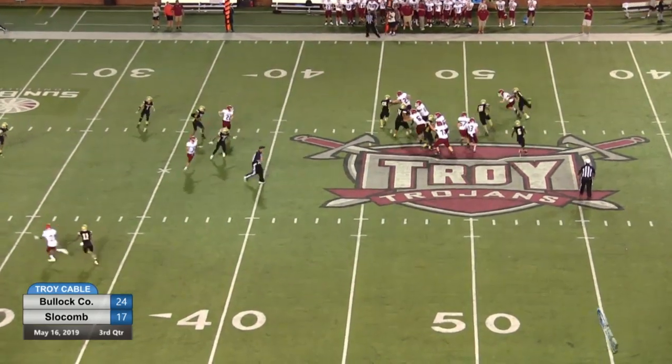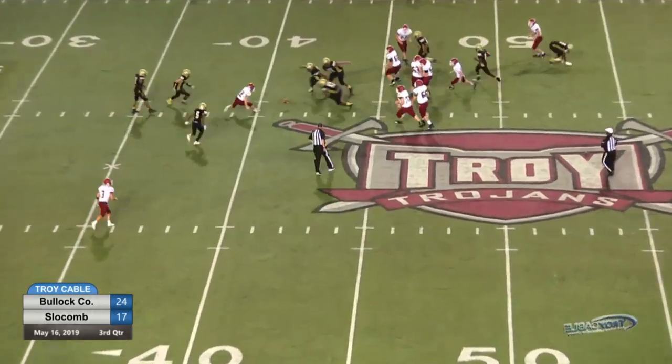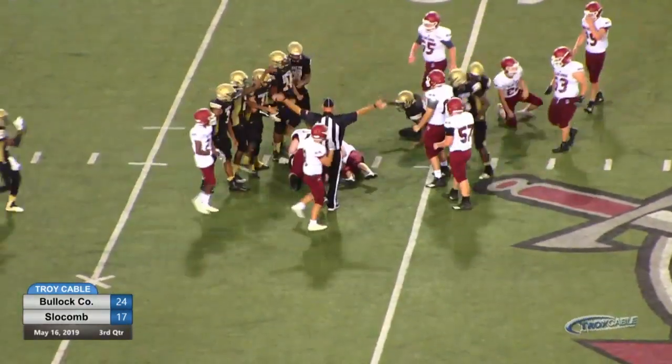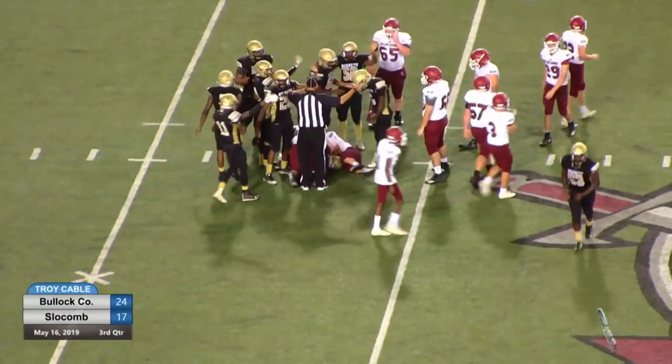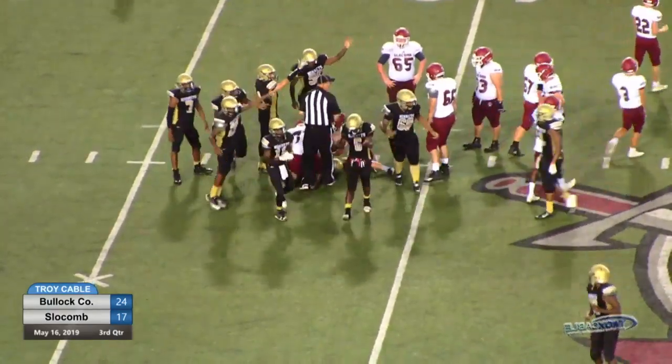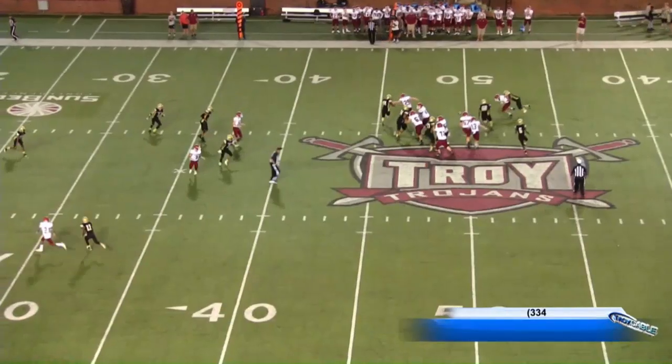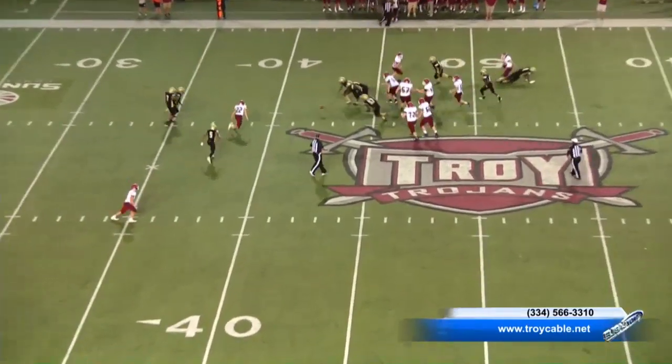Straight drop back, and it's going to be a fumble. Still nobody has it. I believe Bullock County's on it. There's a flag on the play. And there is a flag on the play. But the fumble was recovered by Bullock County. Let's see what the flag is. I'm anxious to see, was it a pass? Let's see.